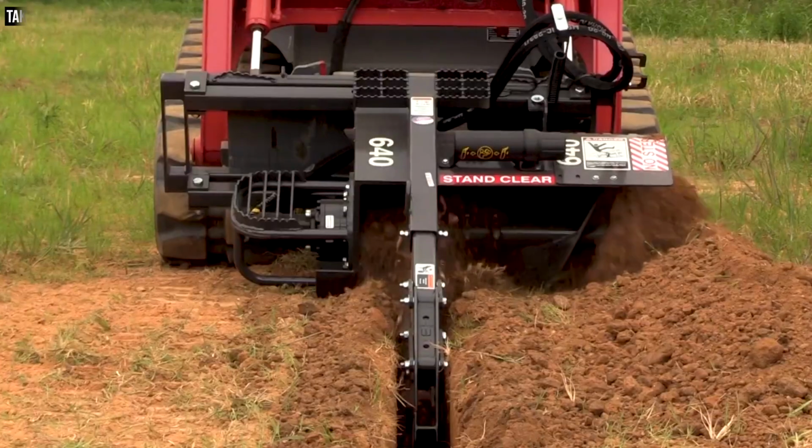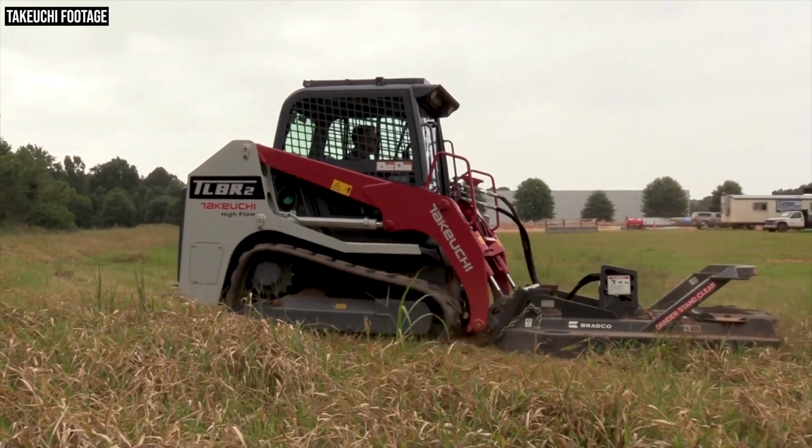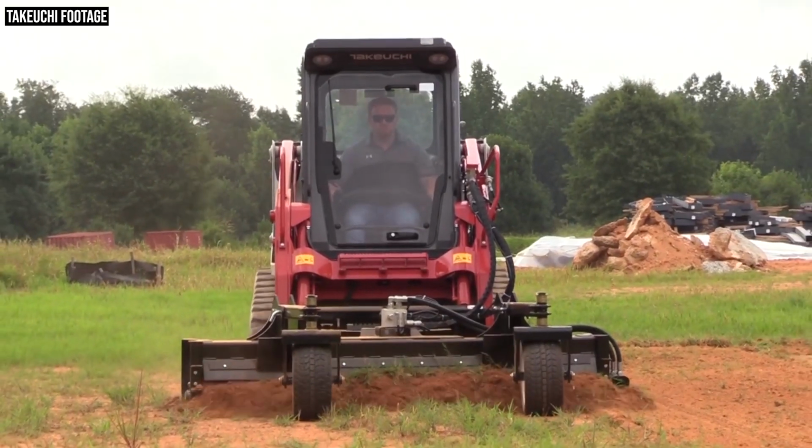And if you opt for the high flow configuration, Takeuchi throws in a new creep mode. So if you've got an attachment like a trencher, a tiller, a mower, a cold planer, or really any other tool that requires a consistent and repeatable travel speed, you can now throw the TL8R2 into this new creep mode, and that will allow you to match the speed of the machine exactly to your attachment without having to meter that travel lever.